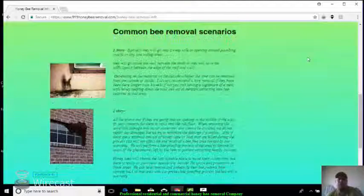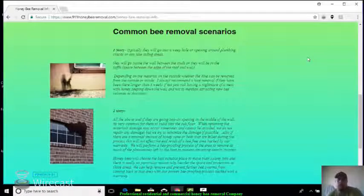Now these are some of the common mistakes that people typically make: they leave the actual hive inside the wall after they have somebody come out and exterminate the bees, and this is what happens. The only thing that keeps the honey from melting is the bees. So if you get rid of the bees, the honey is going to melt and start seeping out of your wall, and you're going to have a big old mess. Not only is it going to attract insects and rodents, it could cause some structural damage. It's just a big old mess, and it's going to start smelling and stinking and rotten.